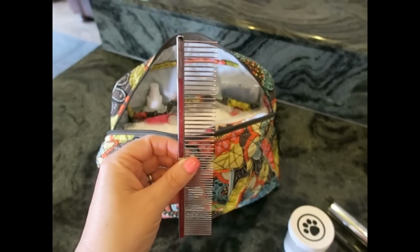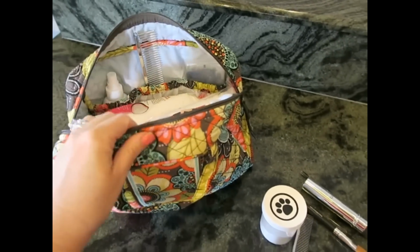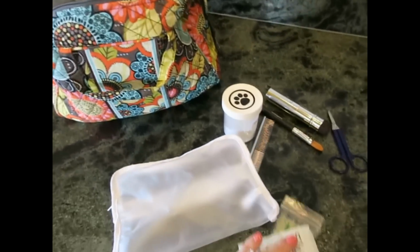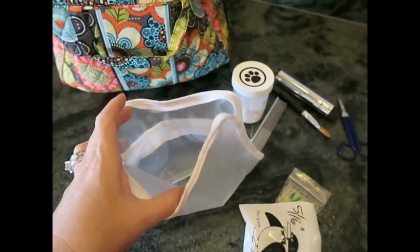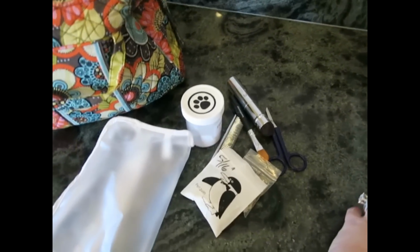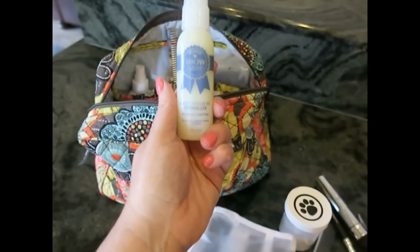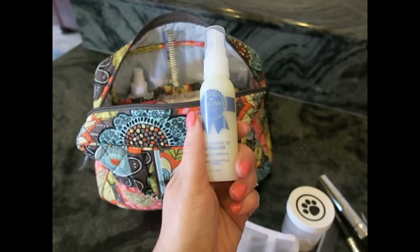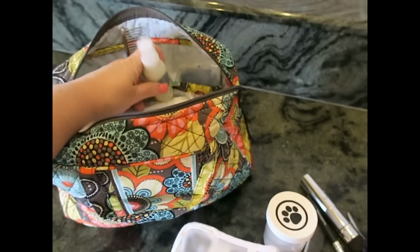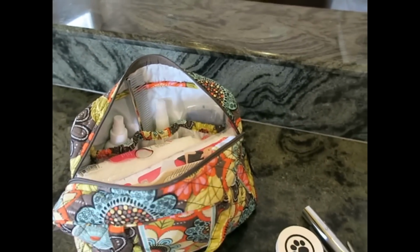The regular big butter comb. That stays in there all the time. And then I have this small little pouch, and this is what I keep all of these little small items. Oh, I have one more item I didn't put in there. This is the Not Anymore detangler. So if we come across any mats, I like to have this to kind of work through the mat. So we're going to put that in there. That stays in the bag all the time too.